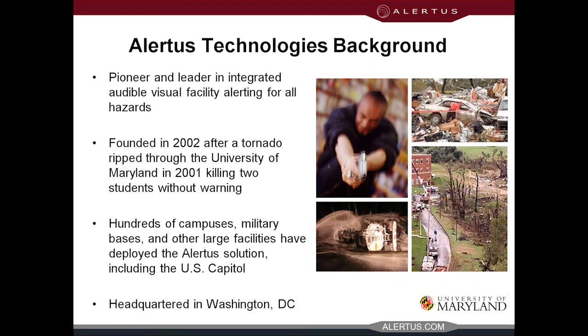We were founded in 2002 after a tornado ripped through the University of Maryland. Our founders were students there at the time. I was on campus, across on the other side in the business school, with no idea the tornado came through. I walked back over to the other side of campus. You'll see on the right there, those are pictures from that day. Two students ended up dying that were in portable classrooms, and that's where the idea came from.